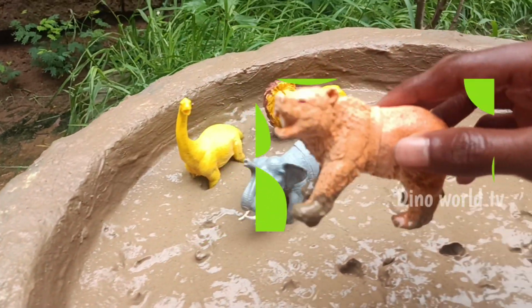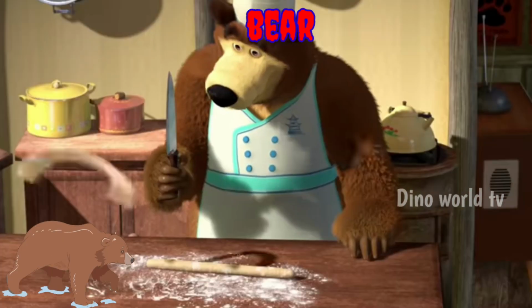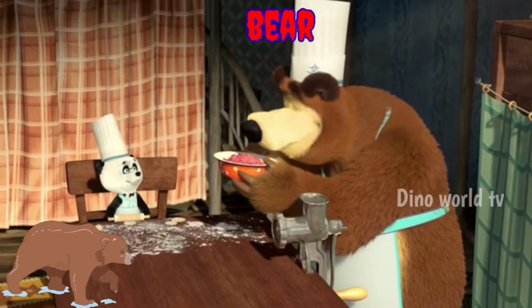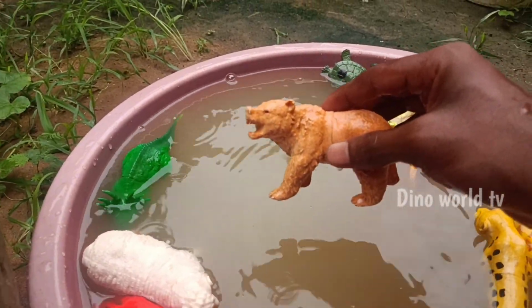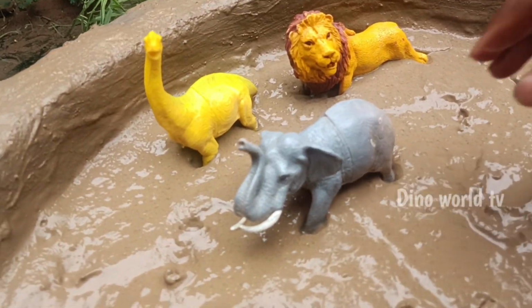So get the next animals out of the mud. Bear, large powerful mammals with a saggy fur. Let's wash it now. Here we go, bear.